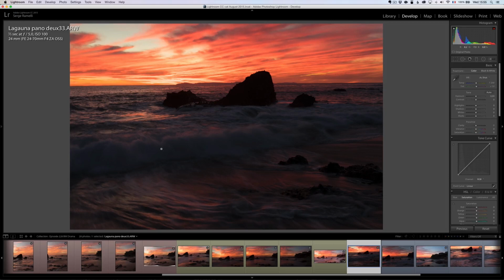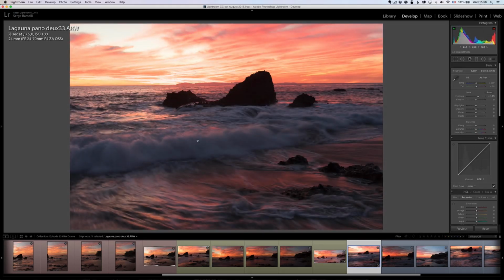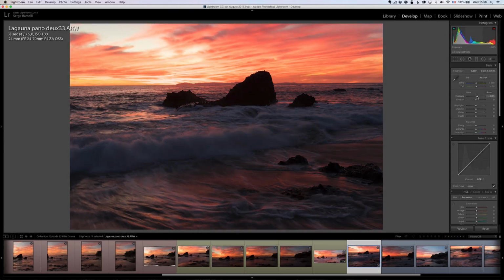Why did I do that? Because I was trying, you see how the shape of the water, let me boost it, you see a lot more the shape of the wave, but they are still a bit smooth. And I find that half a second is sometimes more interesting than like 10 seconds, 15 seconds, or 20 seconds. And I will show these to you in another tutorial on the day photos that I took also.